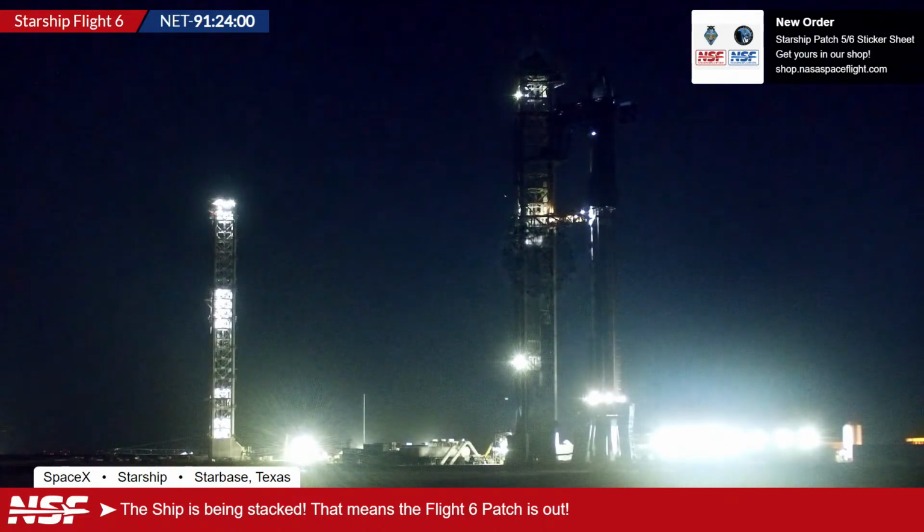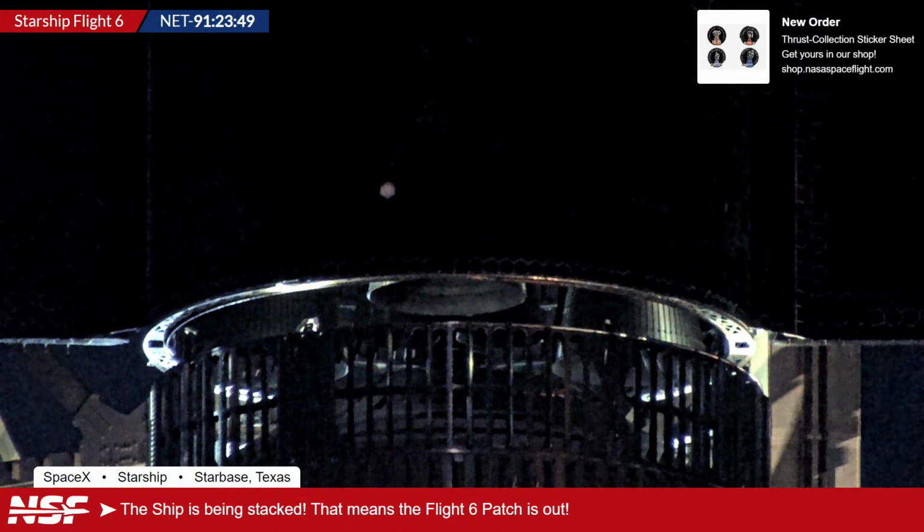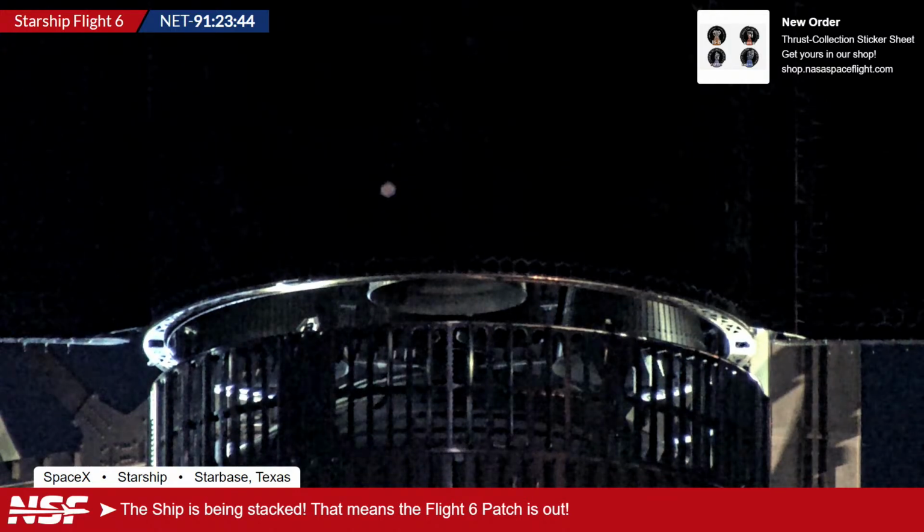Well, ship is on top of the booster. It's not down on the booster yet, but it is on top of the booster, which is good. Looks like they're doing some alignment, just some very minor, small moves here to get the ship in the right position to lower it down on top of the booster. Excellent.